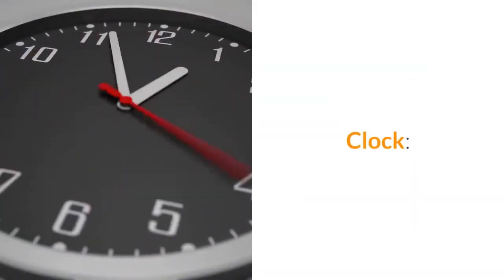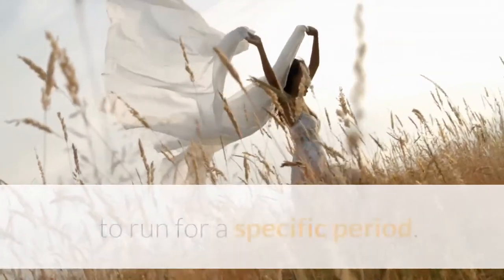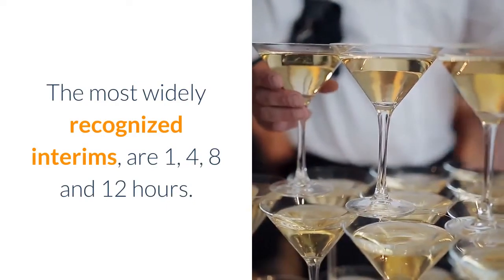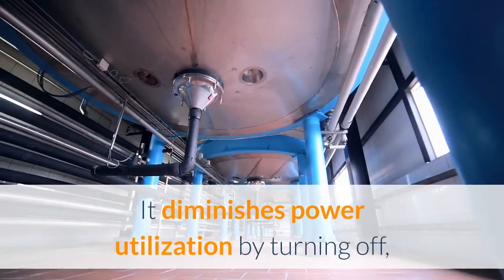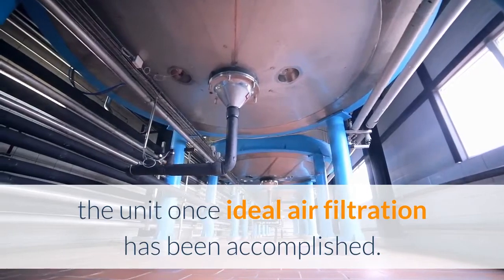Clock. It spares vitality by permitting you to set the air purifier to run for a specific period. The most widely recognized interims are 1, 4, 8 and 12 hours. Auto shut off. It diminishes power utilization by turning off the unit once ideal air filtration has been accomplished.